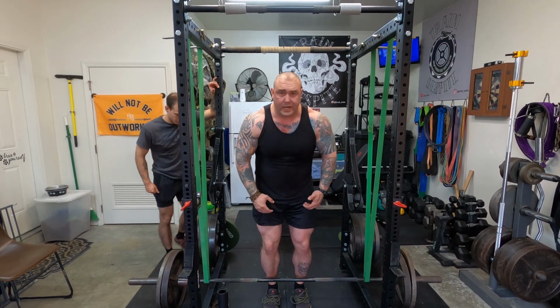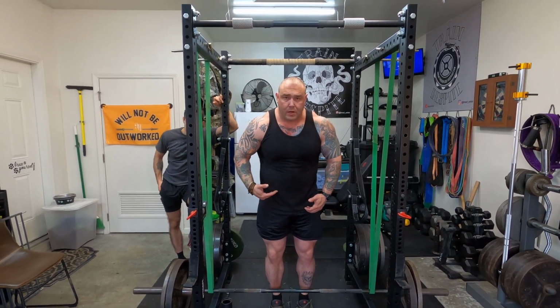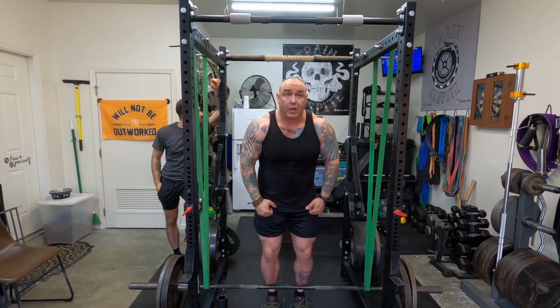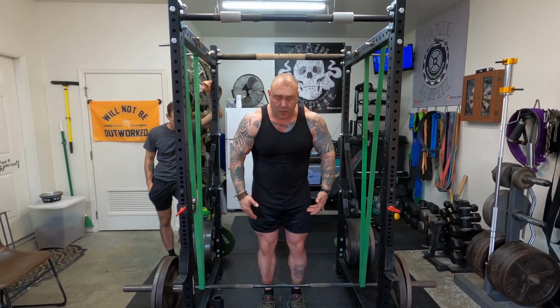So we want to treat it like we're going to explode out of the hole, wanting to keep the hips underneath the shoulders, right? We don't want that butt to shoot back and out. We want to come up as one unit, almost like we're going to jump, but we obviously don't want to lose traction or lose foot placement.